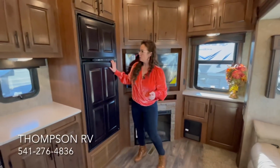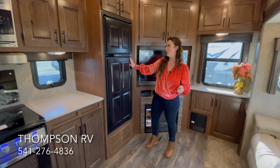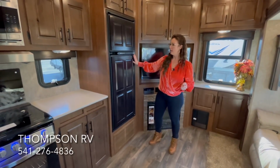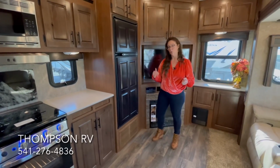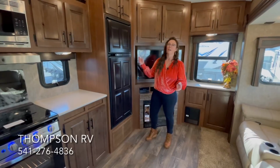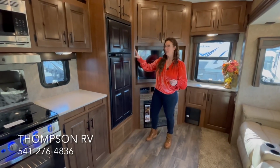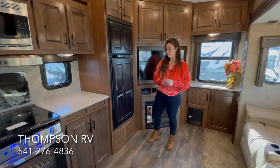Moving back through the kitchen, you get the 8 cubic foot Norcold refrigerator. This runs off of 110 and gas, and it also has the cold weather kit on the back. So when temperatures get too cold, to where it would trick your fridge into thinking that it doesn't need to work, that heat pad turns on, and so this will work in really cold temperatures, which is cool.